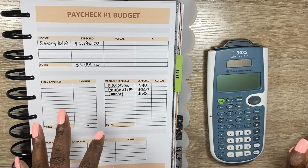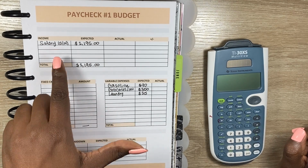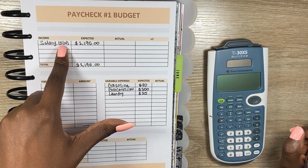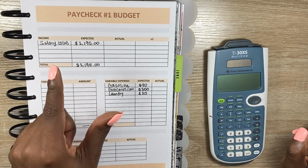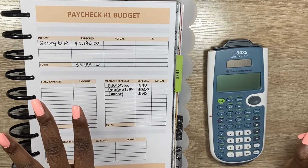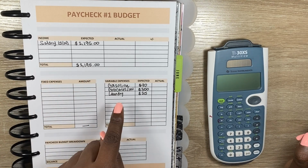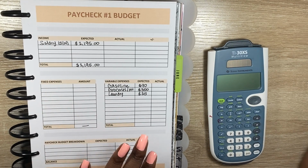And when I say for the month, I really mean between my pay periods. So since I'm getting paid on May 14th, my cash envelopes will need to cover me between May 14th and my first paycheck in June, which will be on June 11th. So I will need to cover my expenses between May 14th and June 10th.